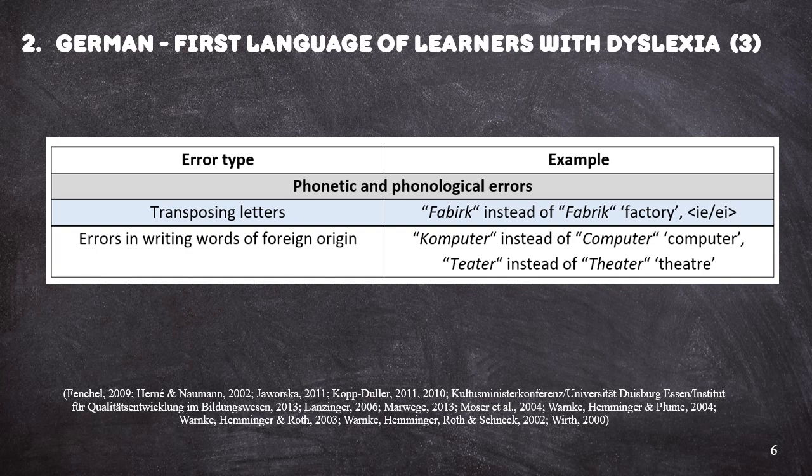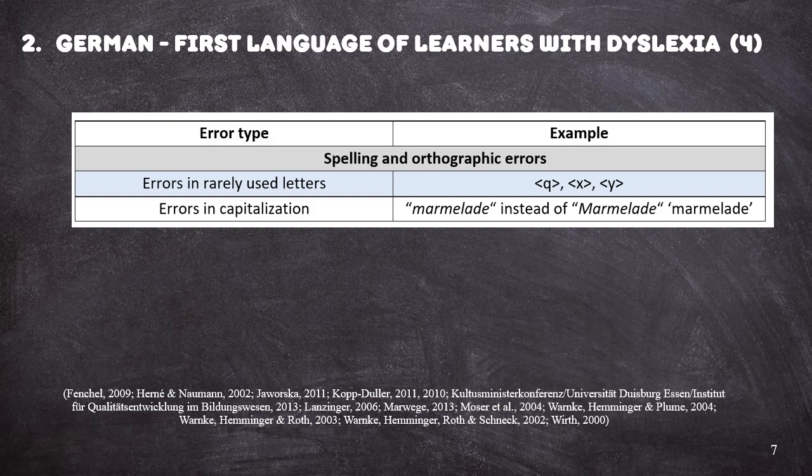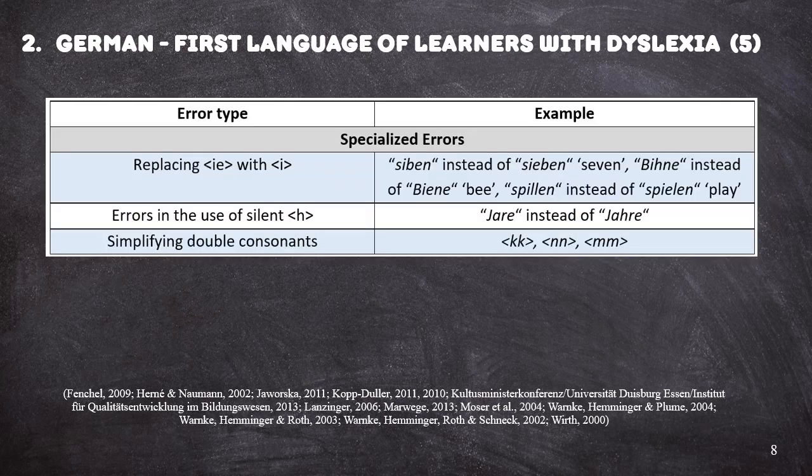Phonetic and phonological errors, such as transposing letters and errors in writing words of foreign origin. Spelling and orthographic errors, such as errors in rarely used letters or errors in capitalization. Specialized errors, like replacing IE with I, errors in the use of silent H, simplifying double consonants.